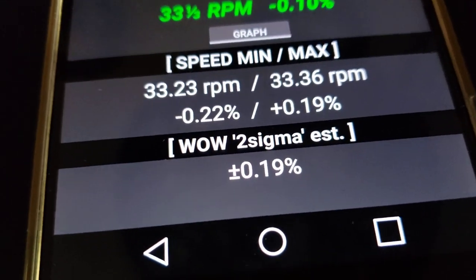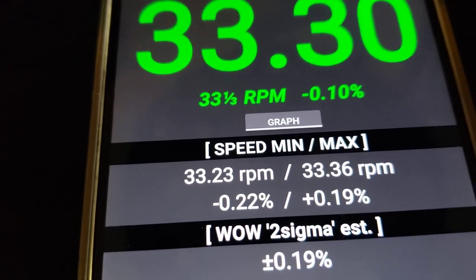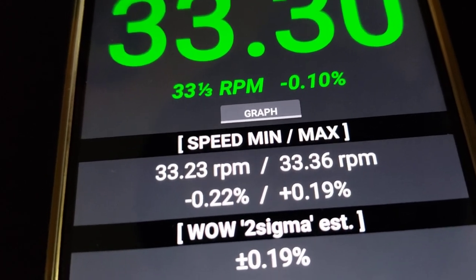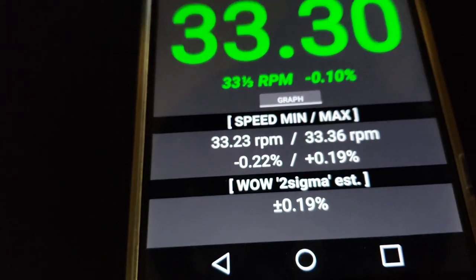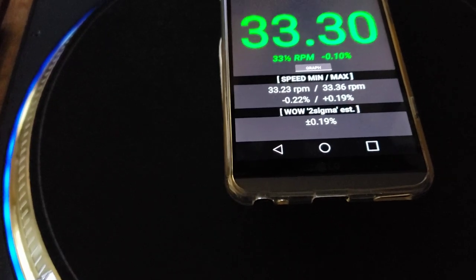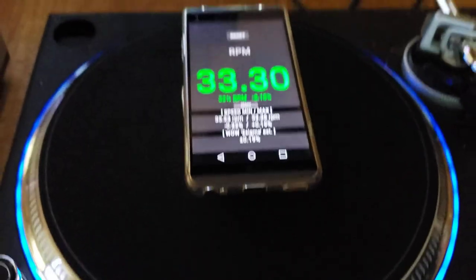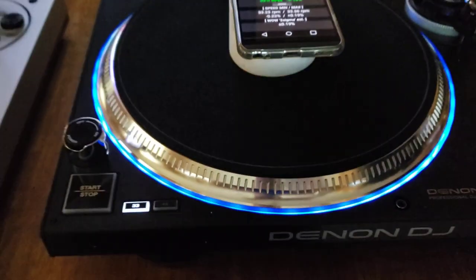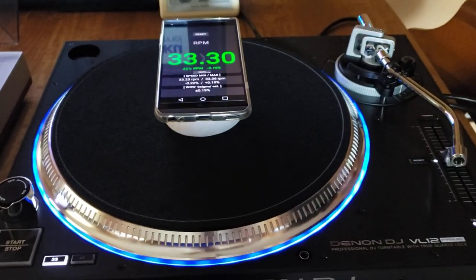Okay, so we got 0.19% wow. And the speed is from 33.23 to 33.36. So right there, we're getting 0.13 speed variance on this particular test run that I did. Normally, it comes out to about 0.14. Still not acceptable at all for audiophile use. If you want to listen to some good music on this, you're going to hear that.